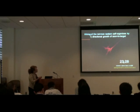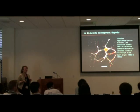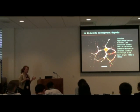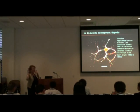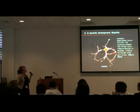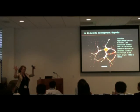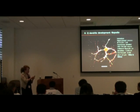Wiring of the nervous system, self-organization, also relies on dendritic development. Dendritic development has been much less studied than axonal development. In fact, there's a huge literature. I didn't go look how many papers there are, but people studying how the brain wires are all looking at the axon. There's much less done on those dendrites, those other extensions from the cell. Let me just say here that if the axon is the output side of the cell, the dendrites serve as the antennae. They're the input side. They have many fine processes, and they establish connections that are going to be bringing information into this neuron.